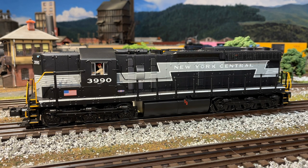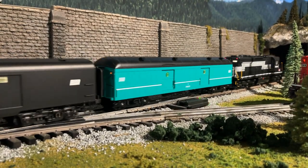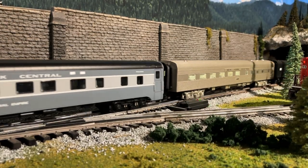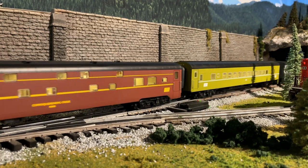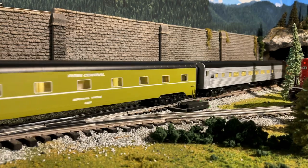Now, this is an MTH Premier Line engine, so it's going to come with ProtoSound 3. It's going to have a DCC decoder on board as well if you wanted to convert this to two rail. It has an ABS plastic body, but a die-cast frame, die-cast truck, so it is quite heavy, coming in at 4 pounds, 10 ounces. It's got a significant amount of pulling power. It's got marker lights on the front and the rear. It's got illuminated number boards. It's got those protocouplers on the front and the rear as well.